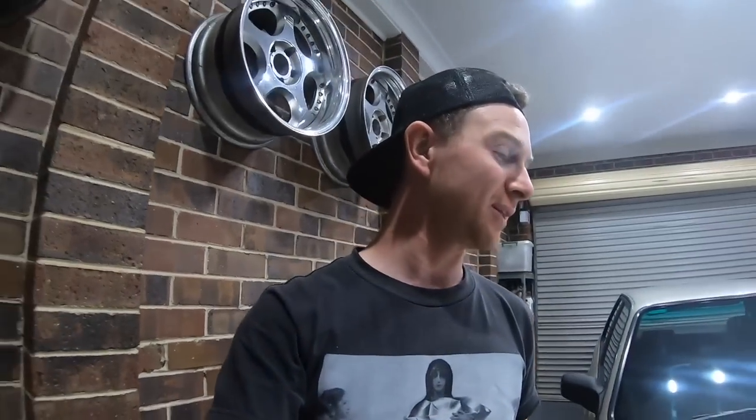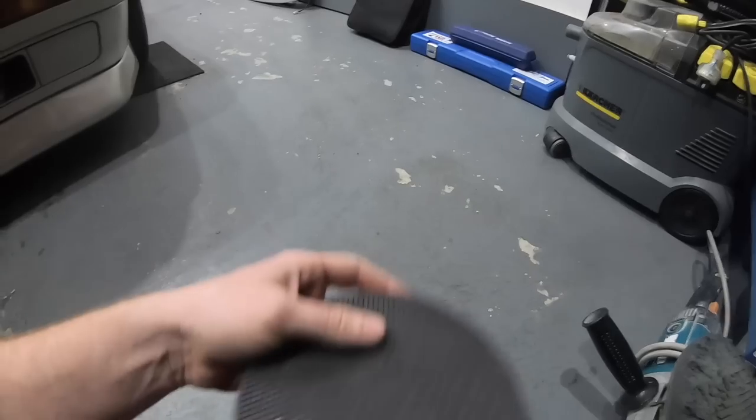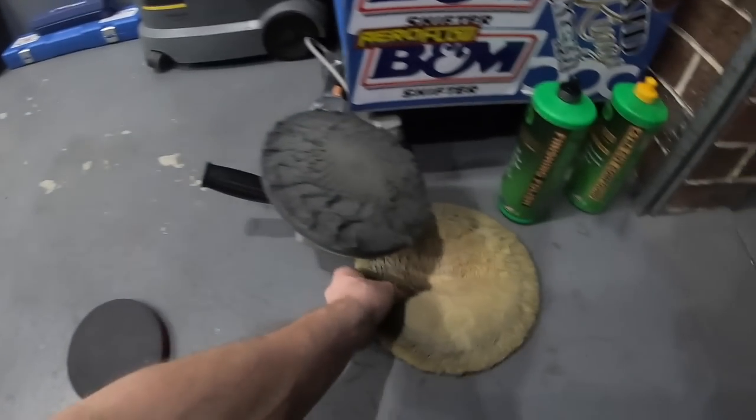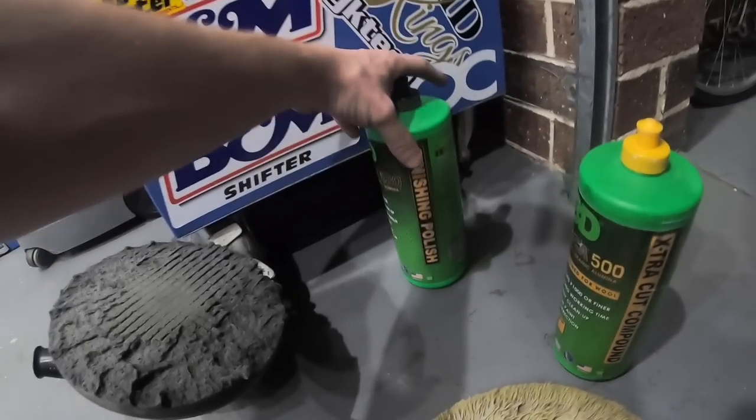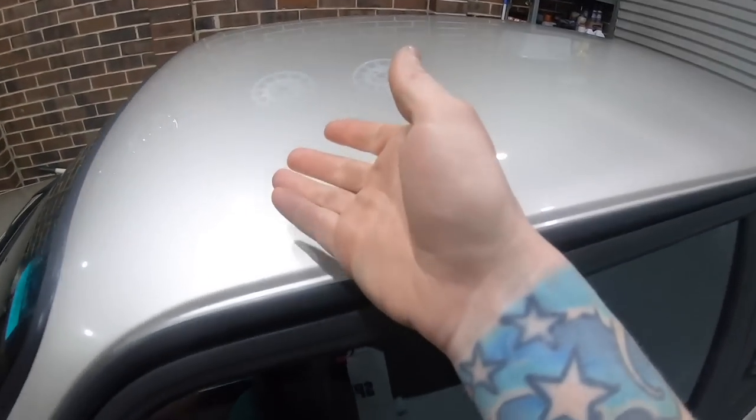So I wasn't happy with how the paint was after washing the car and clay barring it, so I went and got one of these clay bar sort of pads. A lot easier to use than the actual clay itself. Went over the whole car again, then over the whole car with that and that, then over the whole car with that and that, and then over the whole car with wax. So a couple of hours in here tonight, but it's come out really, really nice.